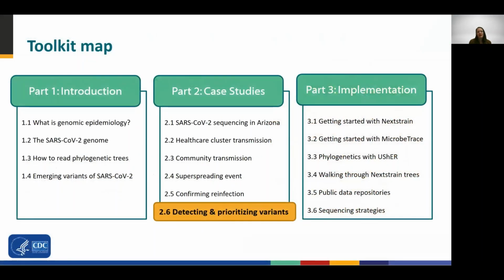This module describes the detection and genome sequencing of SARS-CoV-2 variants to prioritize COVID-19 investigation and contact tracing activities. Be sure to check out the Toolkit's other modules, which include a combination of case studies and training material to help you get started supplementing epidemiology with genome sequencing data.